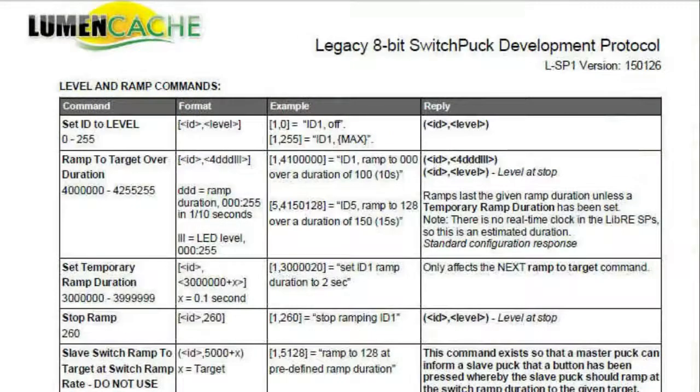Digging around on the LumenCache website, we found their API. This is a detailed description of how to send commands to LumenCache switch pucks. As you can see, it's just a simple ASCII string interface for sending commands and returning device status info. All we need now is access to the Raspberry Pi COM port.